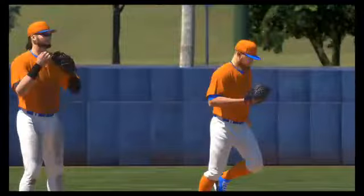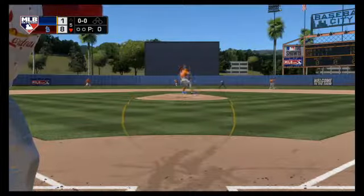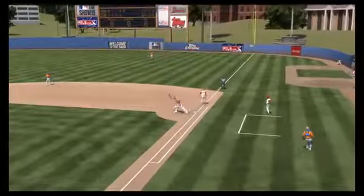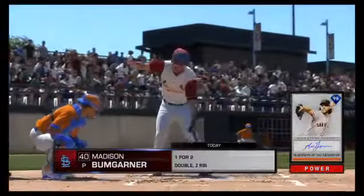Sean Doolittle, a 6'2" left-hander, jogs in to take over on the hill. First pitch of the at-bat. Smoked on the ground left side. Scooped up on the backhand. And a close play at first, but a great stretch that time as they get him by a step for out number one.